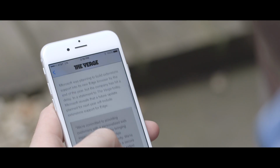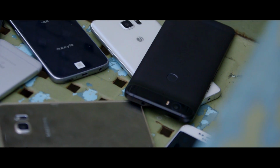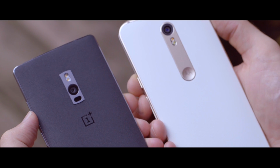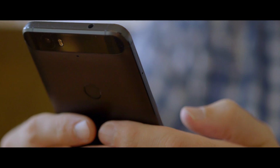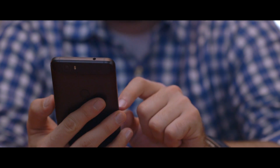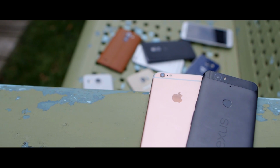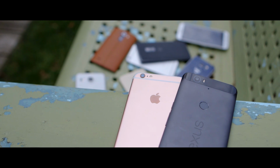Unlike the iPhone, which only comes at one premium price, there's a whole array of Android phones up and down the price spectrum, such as Motorola's Moto X or the OnePlus 2. But the money you save with those models over the Nexus 6P isn't that huge, and when a device is as important as your smartphone, it's worth spending a little more to ensure the best experience. So there you go. If you're buying a smartphone, you should buy the iPhone 6s or the Nexus 6P. There's never been a better time to buy a smartphone, and you can't do better than either of those.